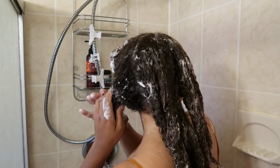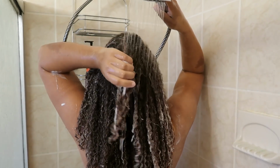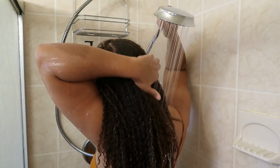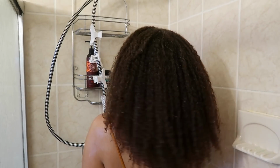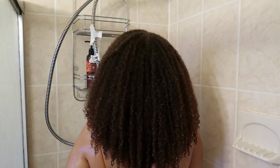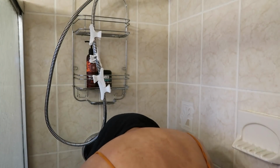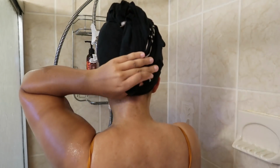I ended up leaving the deep conditioner in my hair for about 10 minutes while I took my extended shower. I mean, if I wasn't in the shower, say I was just lounging around, I would definitely use a hooded dryer. It definitely helps, but because I'm in the shower and I'm about to style my hair, I didn't need to do all that. But you could see how moisturized my hair is, and this is exactly what I look for after I rinse the deep conditioner out. My hair felt very soft, very smooth, and overall very healthy. And of course, I'm using a cotton t-shirt just to soak up any excess water in my hair.